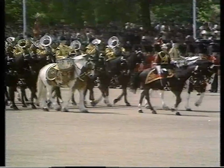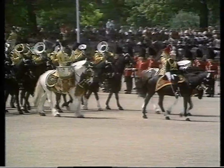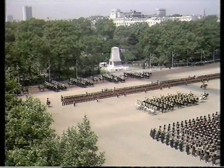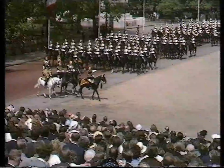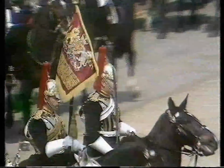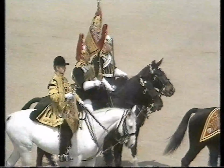The massed mounted bands of the Life Guards and Blues and Royals, led on the parade by Captain Brian Keeling, Director of Music, Blues and Royals, and with Cicero, Drum Horse of the Life Guards, on the right and Hercules of the Blues and Royals on the left, move into the centre of the arena to play for the walk and the trot past of the Household Cavalry.